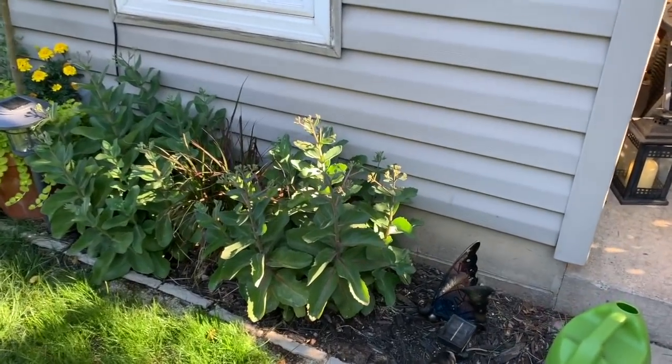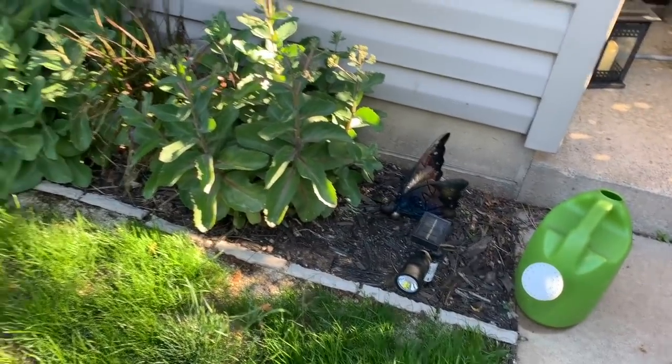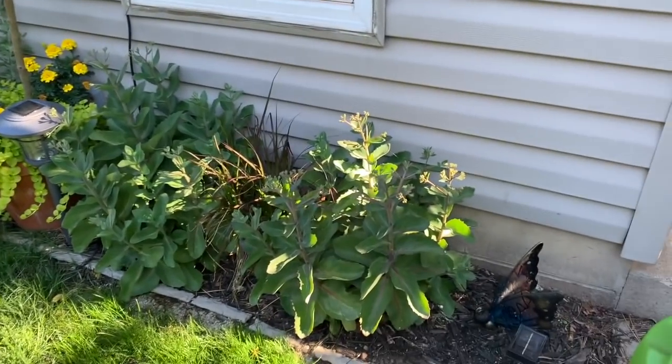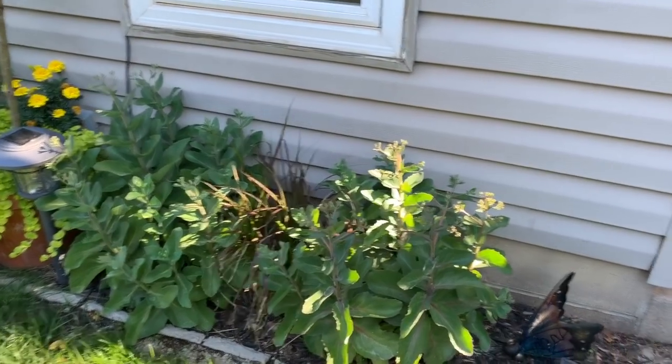So I've started using a lot of lights in the evening. I have these little solar lights everywhere because we sit out here quite a bit during the summer months. These things have all grown quite a bit from last year. So I have my sedum.